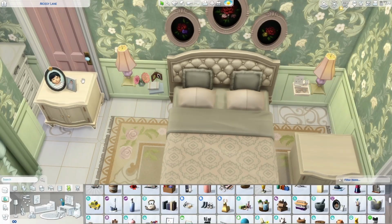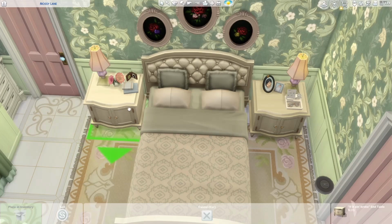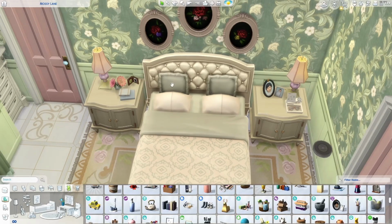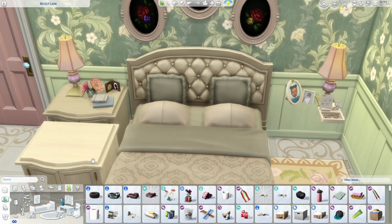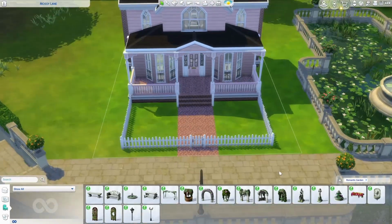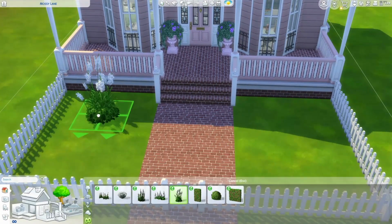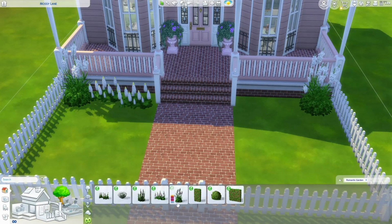I include those frames with babies here as well because I think that's a very good item, and I think that it's one of the more versatile items actually in that kit. I think you can have it in many different rooms. You could have them in the parents' bedroom or in the living room, the way that I have them here.